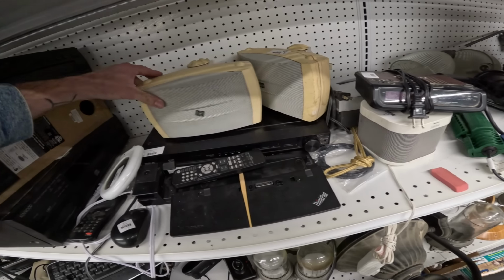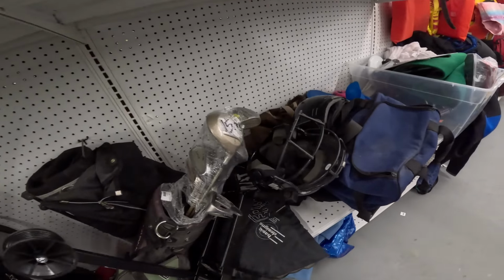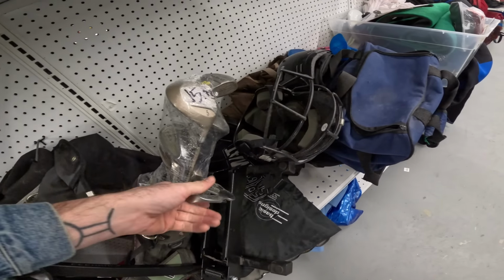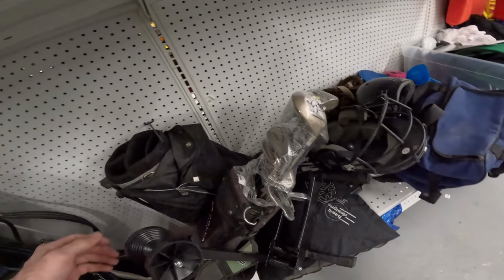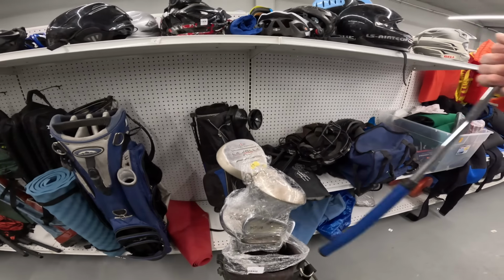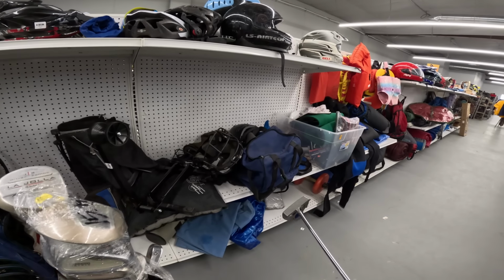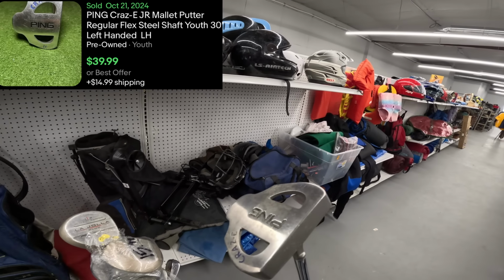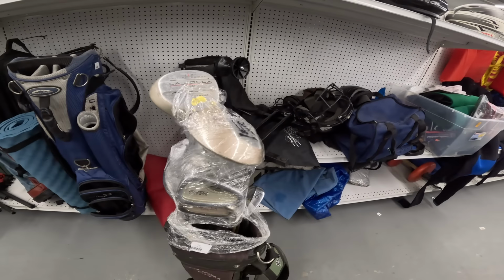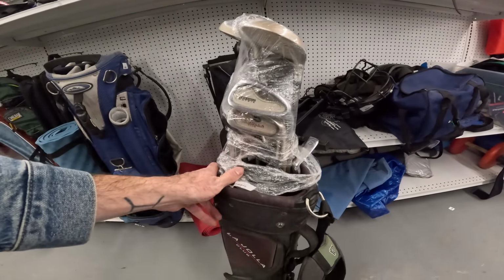Like some old Yamaha speakers, but they look pretty beat up. What are these? Oh, pink putter. Huh. Let's see. Alright, so I wonder if it's 16 for all these, but those are all junk. This is a kid's Ping putter. I might ask if they'll sell it to me individually because it's probably worth 20, 25 bucks. Nothing crazy, but it doesn't go with this set, and the rest of the set is just kind of junk.